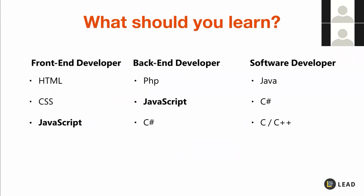So long story short, I prepared a table for you. If your role is to become a front-end developer, you definitely have to learn HTML, CSS, and JavaScript. Once again, JavaScript is the only language that is supported by all browsers, meaning your Google Chrome, your Safari, your Firefox, all of them support only JavaScript at the time I'm speaking. Okay. Now, JavaScript has been around since 1991, and it has been going strong until today.